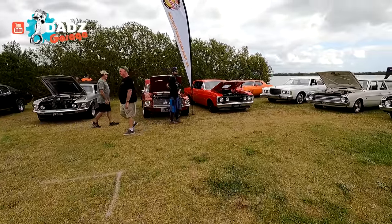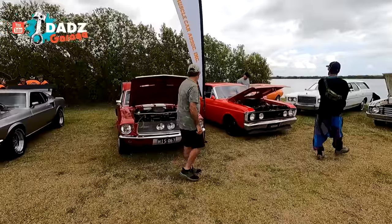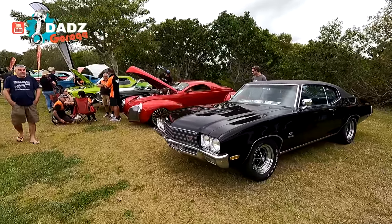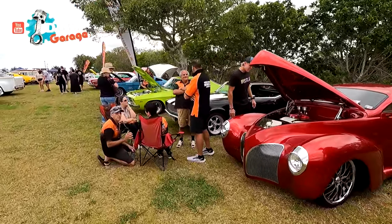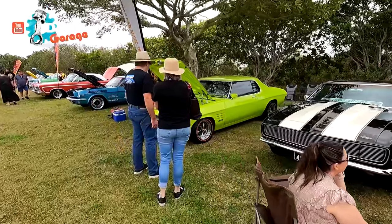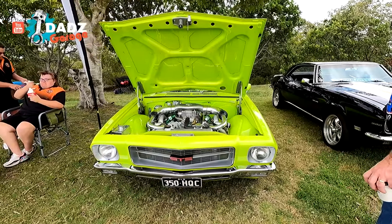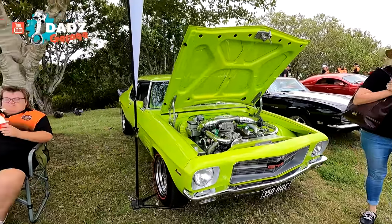We'll do this last row. Oh, look at this hidden. That's cool. That's so nice. Got the baby seats in the back. Wow. It's amazing. Oh, that's a Camaro. Look at that. That's awesome. Beautiful colour.